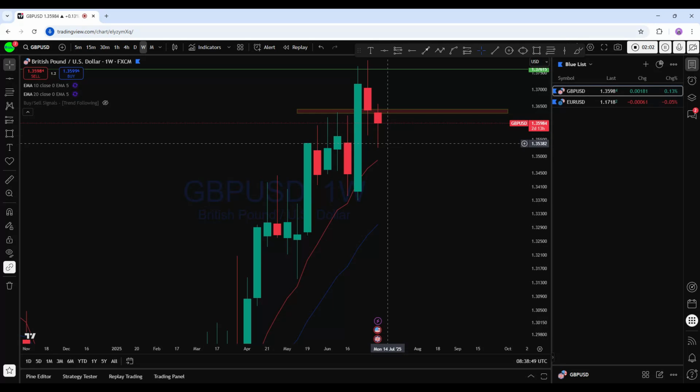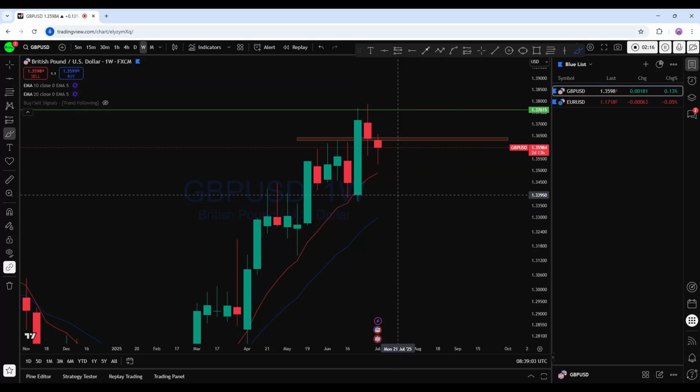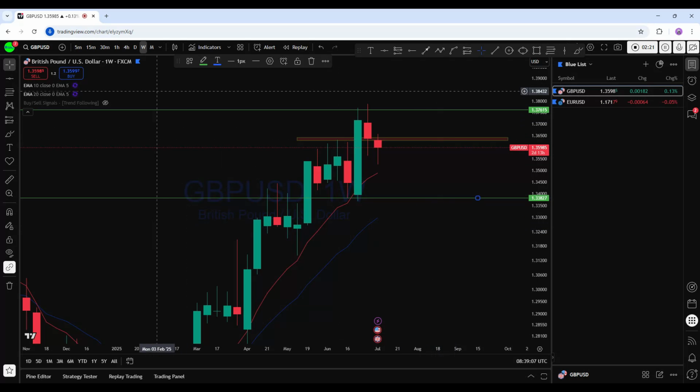Now we can see that after this drop, which is a sign that market might remain bearish here, we could see that the price potentially come back here to fill that gap the week has created, and I think the price even could drop back down to this weekly key level of support.